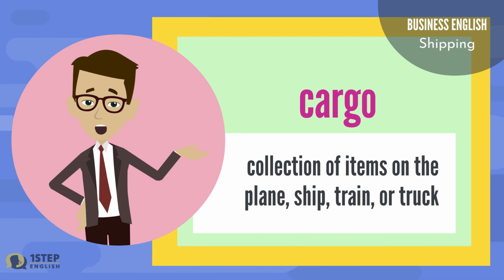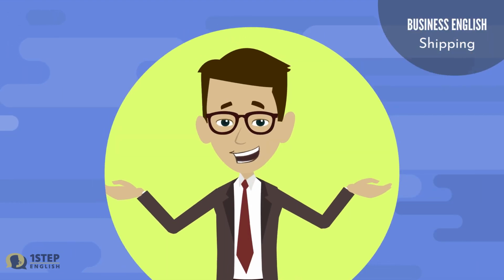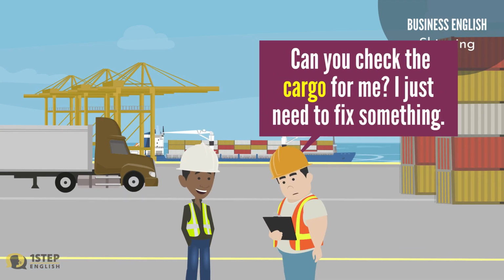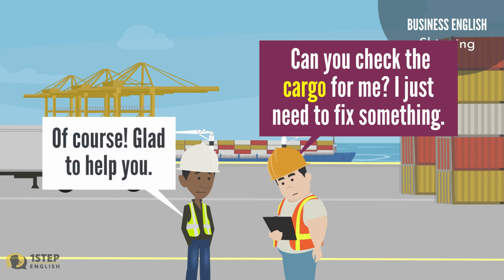Cargo. It refers to a collection of items on the plane, ship, train, or truck. Here's an example. Can you check the cargo for me? I just need to fix something. Of course. Glad to help you.